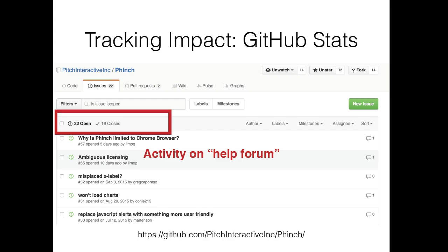So we can also look at issues. So issues are kind of like a help forum for users or developers. If there's something they have a question about, they can post them in this group forum. So we can see how many issues have been opened, over a period of time, cumulatively. We can see how many issues we've engaged with, how many we've closed or answered, and just generally track the activity in terms of questions and answers between the developers, so my end, the people who are developing the software, and the people that we're hoping are using the software.